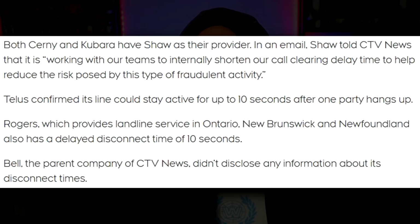As I mentioned earlier, this is a feature that phone companies have, but each company's timer differs from the other. For example, from one of the articles here in Canada, it says that Shaw told CTV News that it is working with its teams to internally shorten its call clearing delay time to help reduce the risk posed by this type of fraudulent activity. TELUS, which is another phone provider here in Canada, confirmed its line could stay active for up to 10 seconds after one party hangs up. Rogers, which provides landline service in Ontario, New Brunswick, and Newfoundland, also has a delayed disconnect time of 10 seconds.